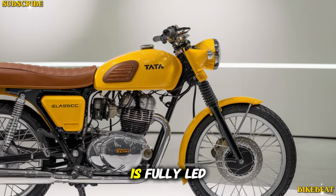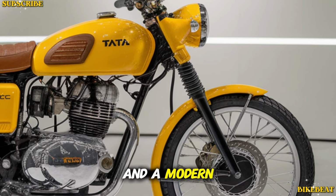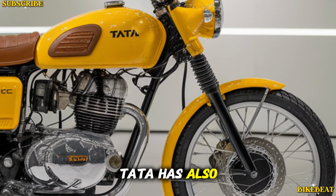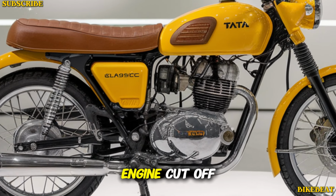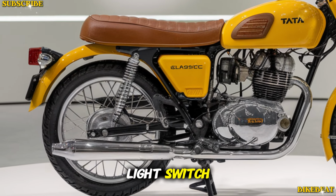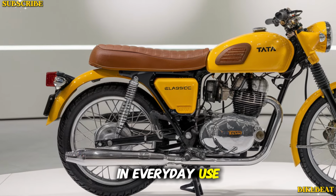The lighting setup is fully LED, from the headlamp to the tail lamp, offering great visibility and a modern touch. TATA has also added practical bits like a USB charging port near the handlebar, a sidestand engine cutoff, and a hazard light switch. These are small but thoughtful additions that make a big difference in everyday use.